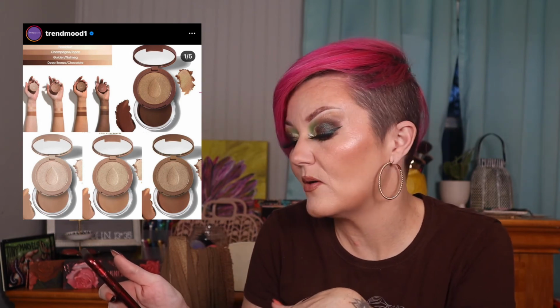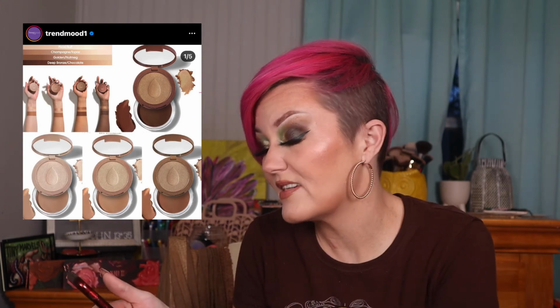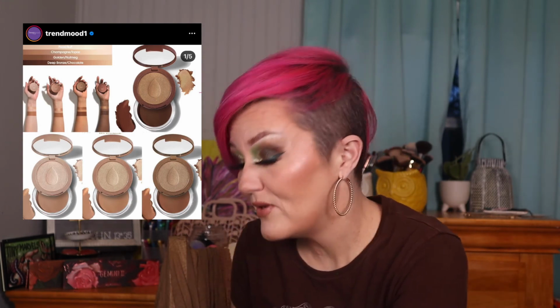However, I do like this. It's a bronzer and highlighter duo. I am interested in this, but I gotta be honest, I have never bought anything from Beauty Blender besides the blender. And even that was a stupid one-time mistake. I will never buy another Beauty Blender again. They're fine. There's just cheaper ones that are better. But I'm not mad at this.